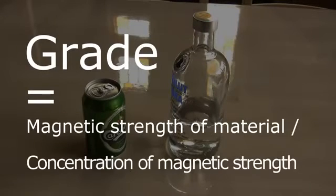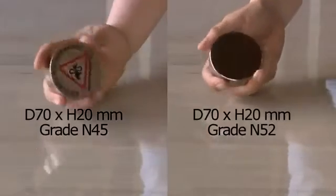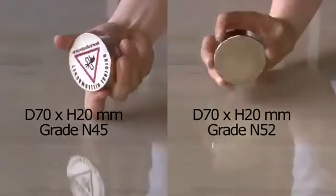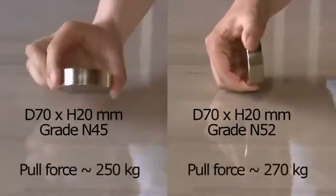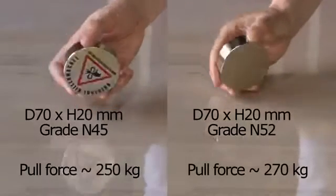I like to call it how concentrated the magnet is, because a magnet's total strength depends on many more factors than just the grade. But if you have two magnets with the same size and shape, where one is grade N45 and the other is N52, the grade N52 magnet will be the strongest since it is more concentrated.